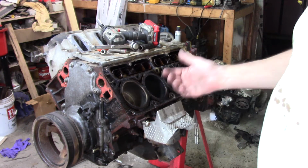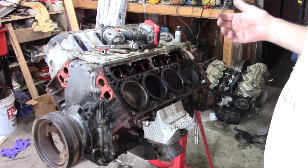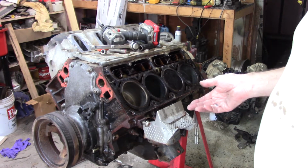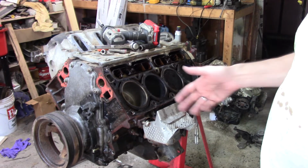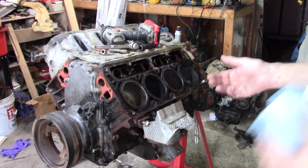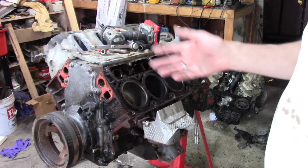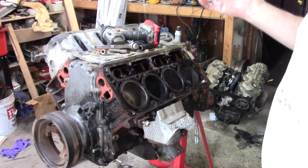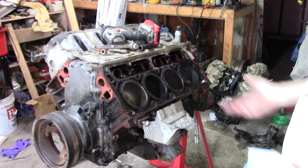And once everything starts warming up, then everything starts to work. Like your cats actually don't start working until they get really hot. So your O2s and stuff start reading. There's a bunch of stuff that starts happening during the warm-up cycle. But once it's hot and warm, then what it basically does is it's checking how much air is coming through the mass air, and then it dumps X amount of fuel, and then your O2s pick up saying, okay, I'm running too lean, I'm running too fat.